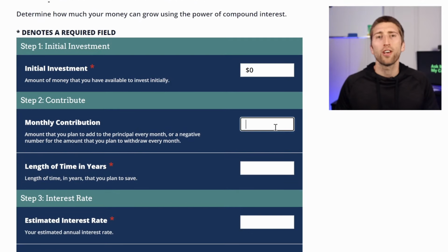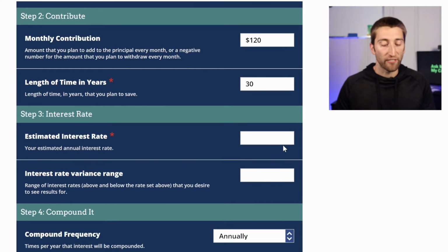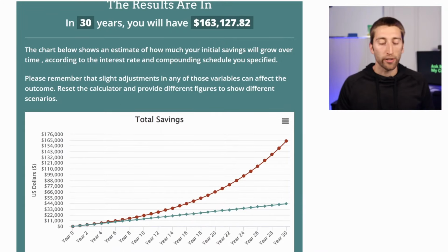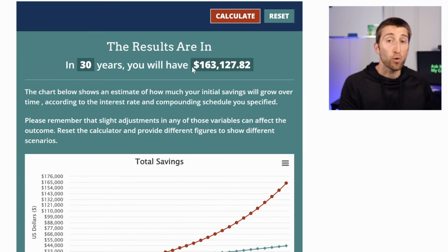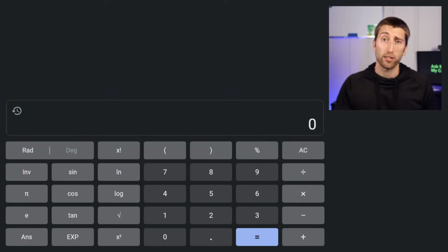So $120 invested per month for 30 years at an average annual ROI of 8% will yield them about $163,128. 30 years later, that $163,000 is going to be worth a lot less, but we're also going to assume that their spending is going to increase with inflation and the amount of rewards therefore is going to increase with inflation as well.